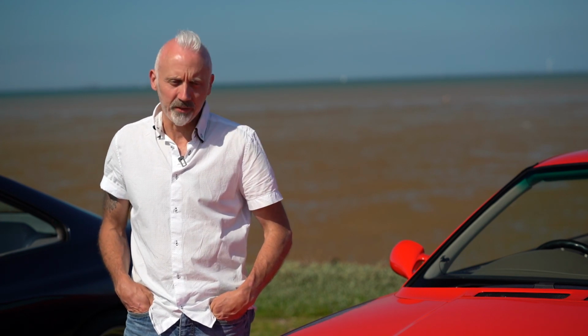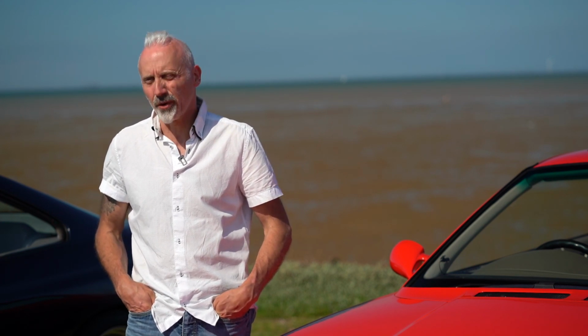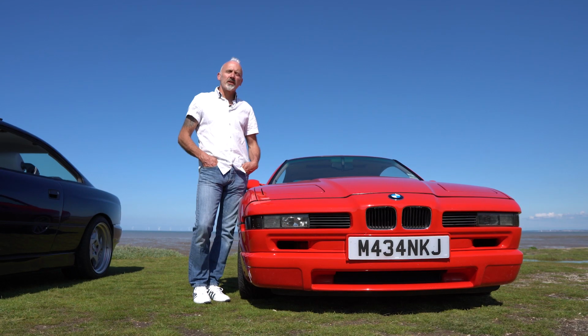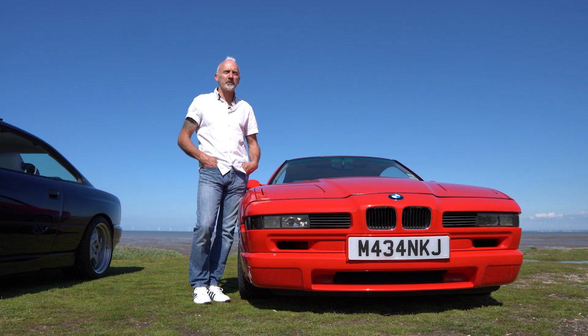My name's Phil Starr. This is my 840 Ci, 1994. I've had it since around 2012. Bought it as a rolling restoration, let's say, knowing it needed a few bits and pieces and being able to tinker with it. It's been sort of my hobby.